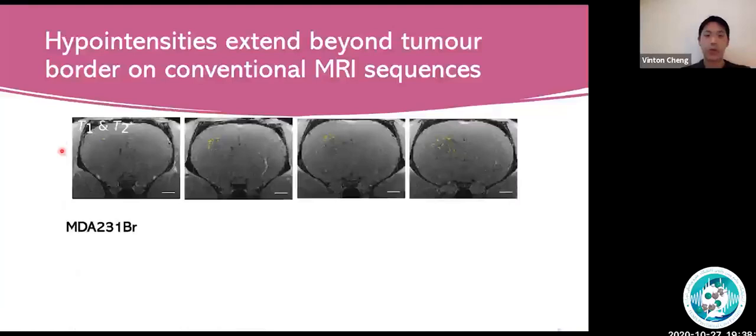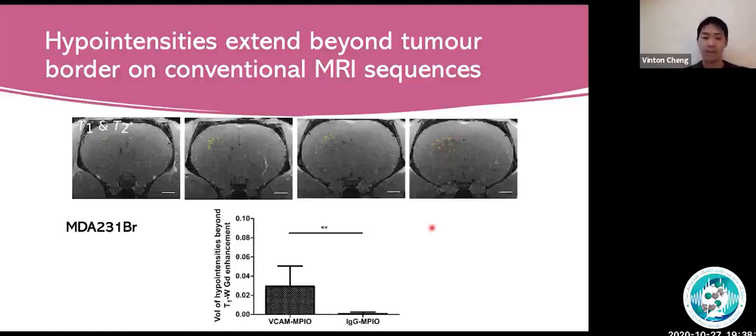Now, in order to confirm that what we're seeing goes around the edge of the tumour, what we did was to overlay the T2 star imaging, so the hypointensities that we detected, on top of the T1 imaging. Now, it's difficult to see here because there's no T1 enhancement, so there's no gadolinium enhancement seen on the breast cancer model, but you can see these yellow dots here, which are highlighting around the tumour, and where we know the tumour is, even though it's not visible on our conventional imaging. And we showed that, again, there was more enhancement outside of that area.